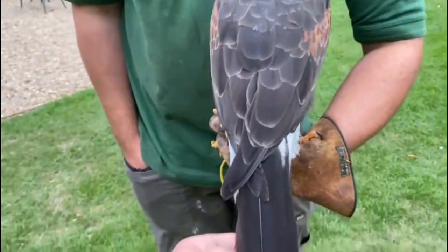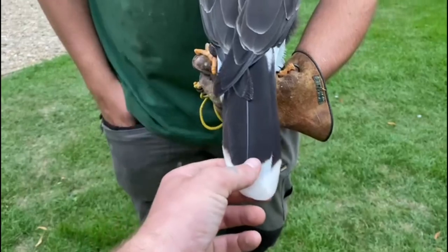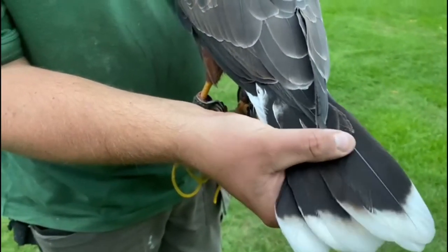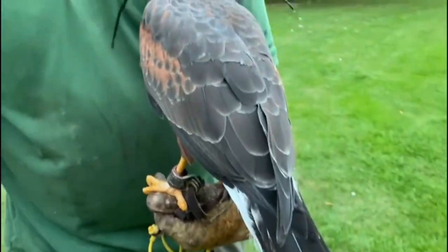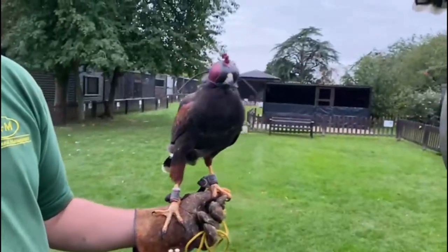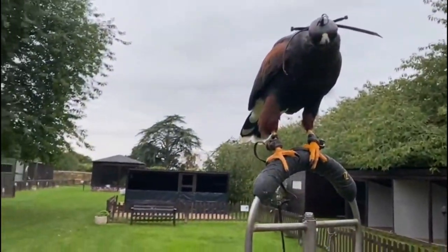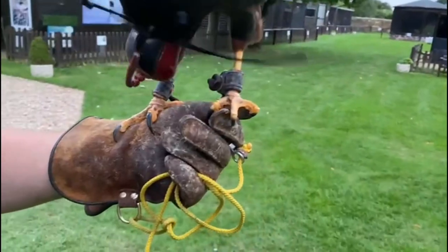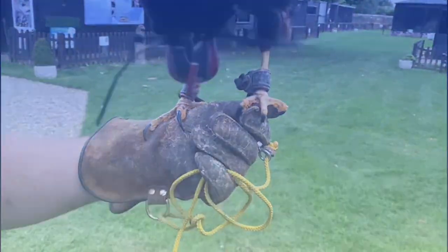Lovely, nice, lovely thick tail feathers. One baby, one left. One brown. Oh yeah, a gorgeous colour. Looks really good, doesn't he? Yeah, he just needs his feet cleaning. You can give him a good scrub up now. Put all brand new equipment on him.